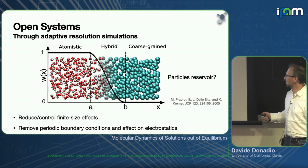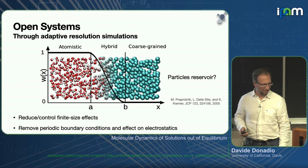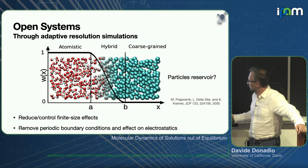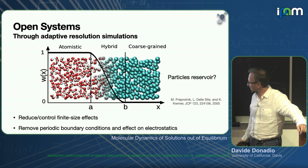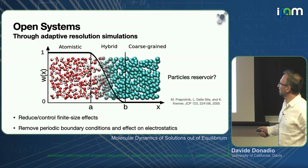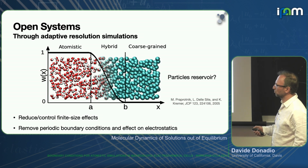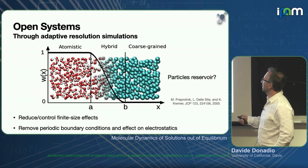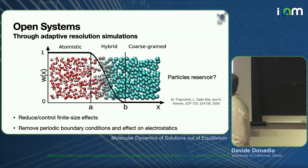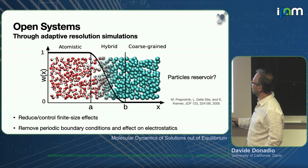This is something that started, I would say, this is the first stone in this building of adaptive resolution, from Matej Praprotnik, Luigi Delle Site, and Kurt Kremer in Mainz back in 2005. The idea is relatively simple. Conceptually, you want to couple an atomistic, high-resolution system to a coarse-grained system, for example to simulate liquids or polymers, molecular liquids and so on. And the coupling happens smoothly through a hybrid region.